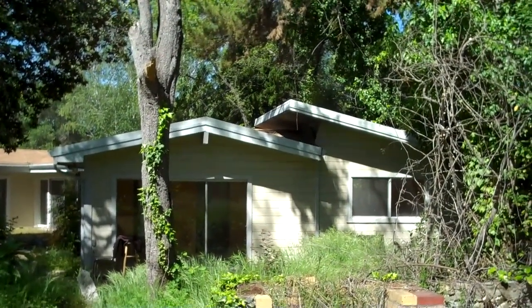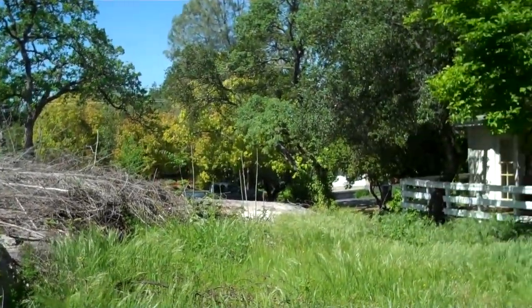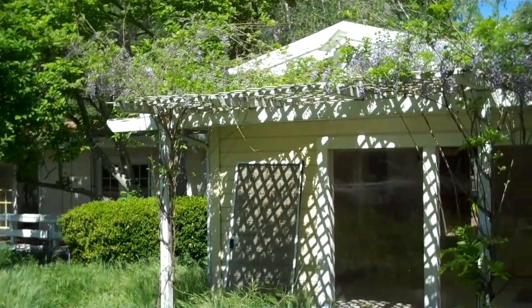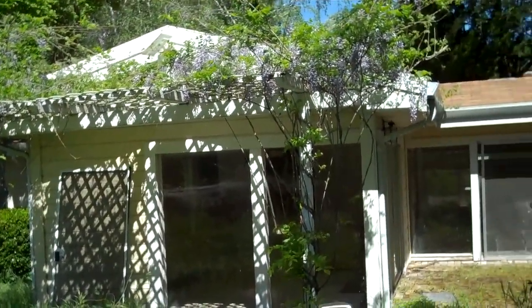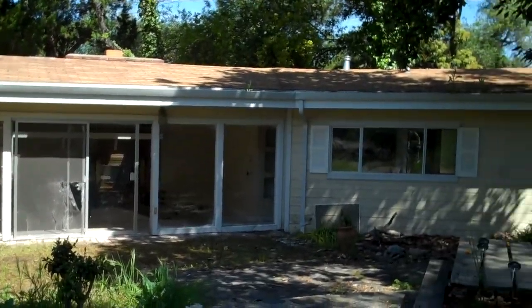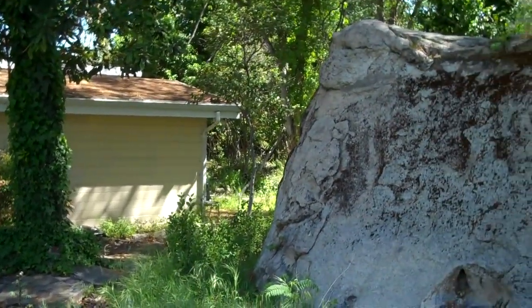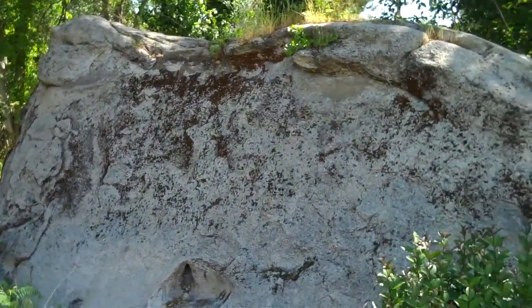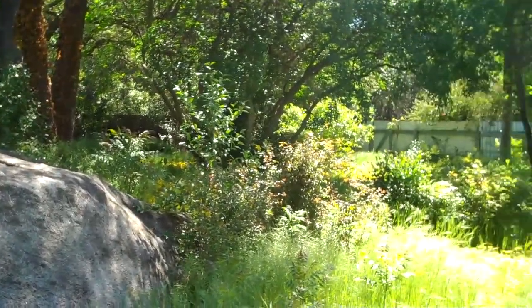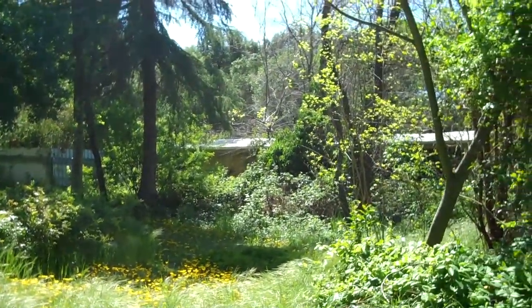Look at that roof right there. Interesting. It is a big rock. This is the backyard. Neighbor's fence and work shed in the background.